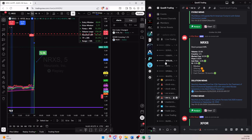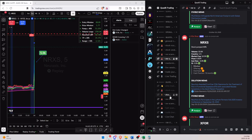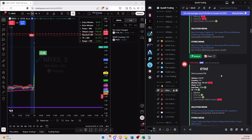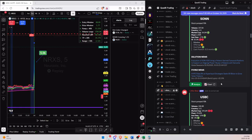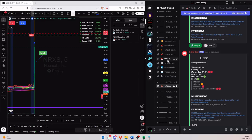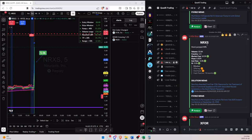We do have another scanner somewhere else in the elite traders. If I go here, stock scanner, it pretty much gives you all the stocks that pump that day for people who play resistance and pivots. But you'll never see a double red like this, which is a red flag for us in the VW scanner. So NRXS, everything looks good. It's got dilution. It's got news. This is exactly what we want.